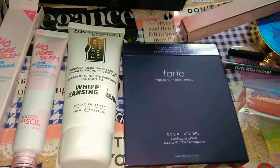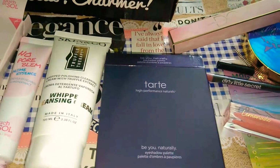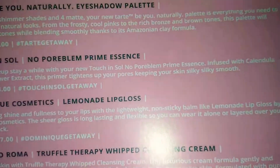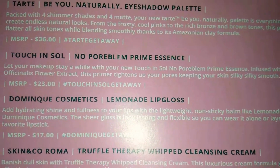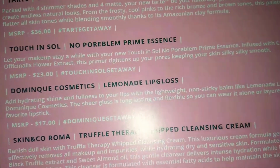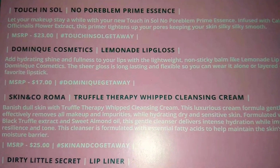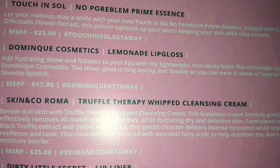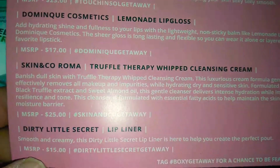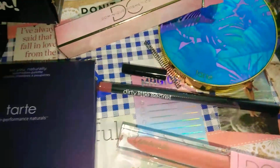Every single month when I get BoxyCharm, I get so excited because you do get amazing products for literally $20. And this box is valued probably, I think, over $120. I'm going to go ahead and do the math right now. So we're going to do 30, 40, 50, 56, 57, 58, 59. Then we add the 17, which would make it 76. So then we have 96. So this is valued at $111. Literally $111 for all these amazing products.